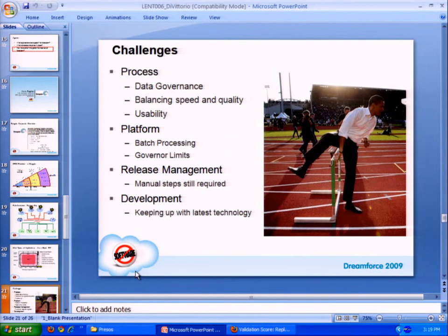From a platform perspective, some of these things are already being addressed with some of the new functionalities. A little bit old slide, but in general, we like to do as much as possible on the platform. We don't like doing processing outside the platform on Salesforce data. In the past, we've had to do that because Salesforce hasn't supported batch processing, which I know they do now. So that's a good thing.